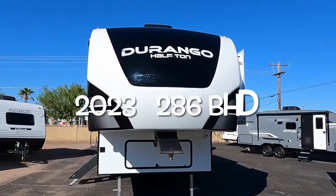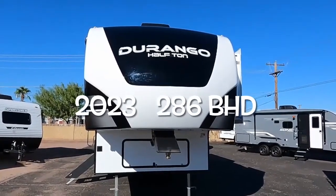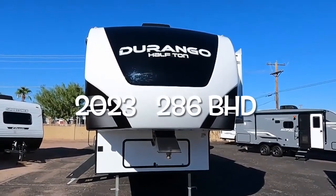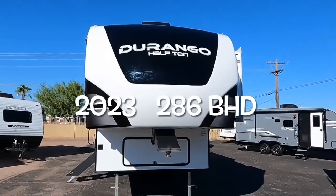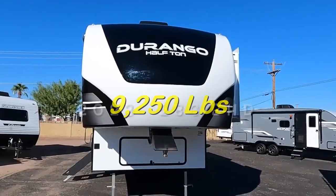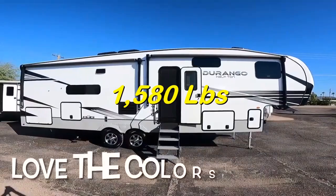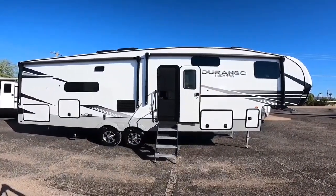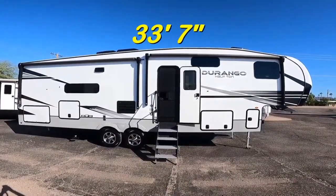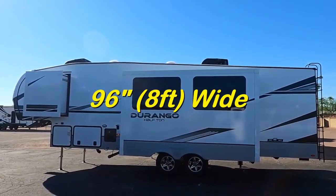Today we're going to look at the 2023 Durango Half Ton 286 BHD. Now this fifth wheel is actually a really nice fifth wheel. It has two slide outs and plenty of space. It's got an unloaded weight of 9,250 pounds. It's got a dry hitch weight of 1,580 pounds. The total length from end to end is 33 feet 7 inches. It's got an exterior width of 96 inches or 8 feet.